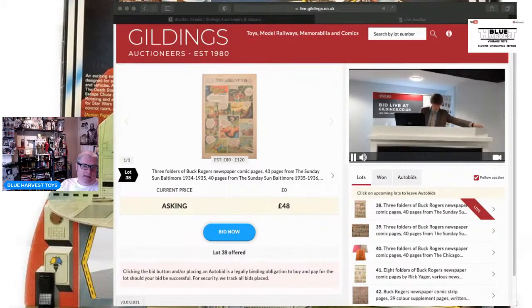Number 38 now. Do you get the impression that this seller is a Buck Rogers fan? 37, 15 online at 48. I've got 50, no, 50, we can get 50. Selling his Buck Rogers collection, 50, off.